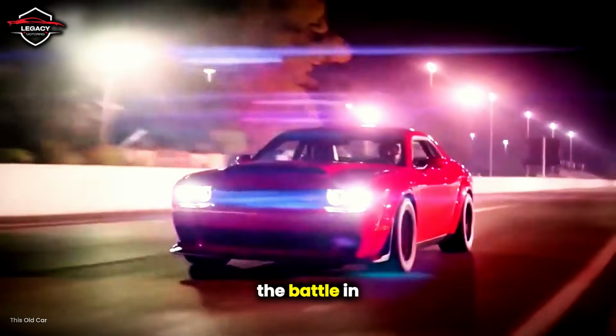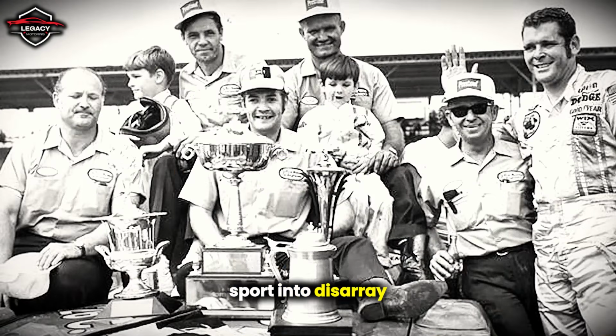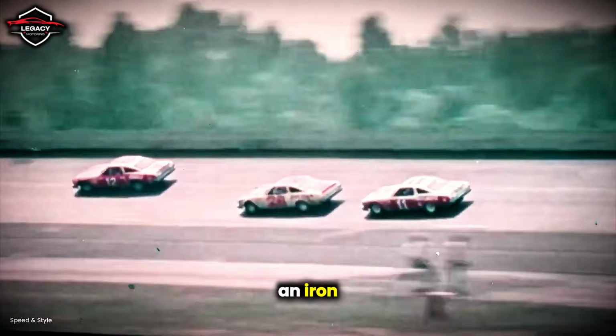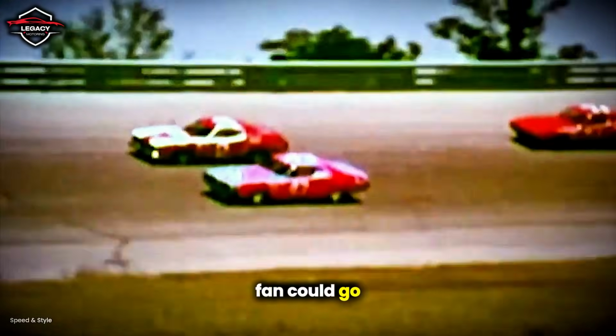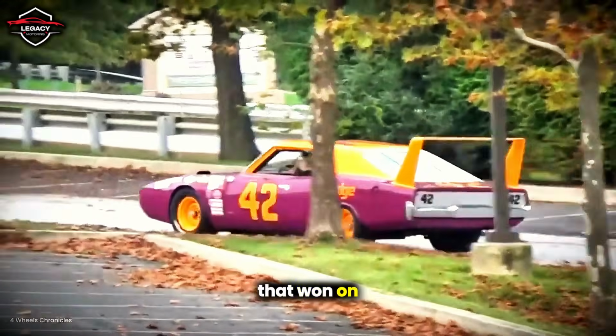If you think the racing on the track was intense, the battle in the boardroom was about to get downright dirty. The sheer weight of this sudden dominance threw the entire sport into disarray. NASCAR's founder, Bill France Sr., was a man who ruled his sanctioning body with an iron fist. He knew that the core appeal of stock car racing was the idea that a fan could go to a dealership on Monday and buy the exact same car that won on Sunday.